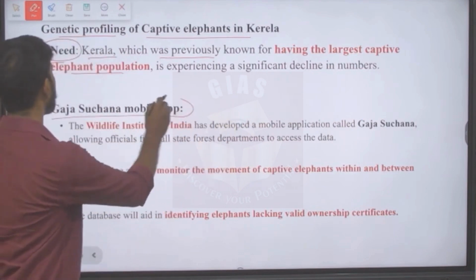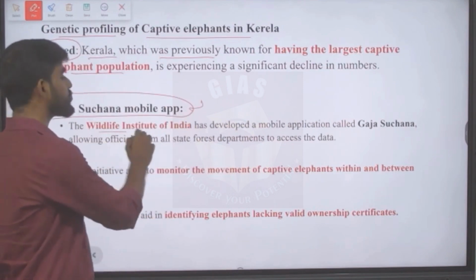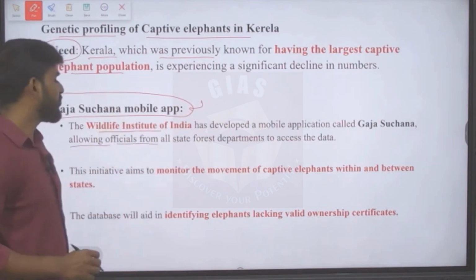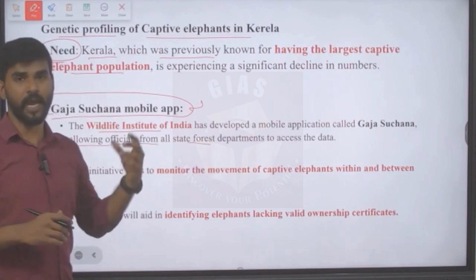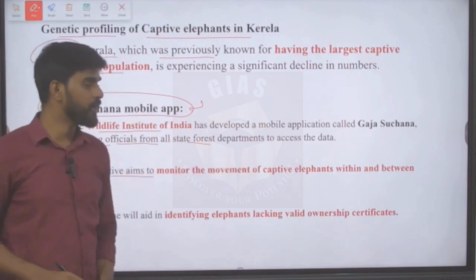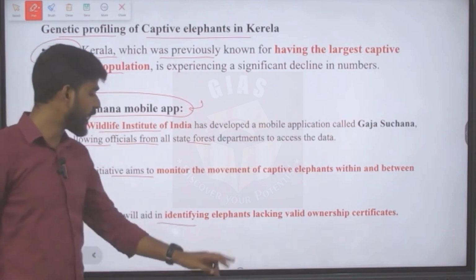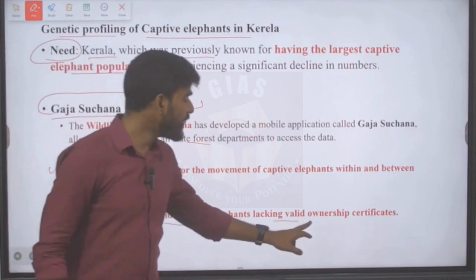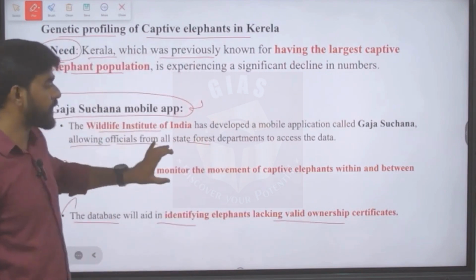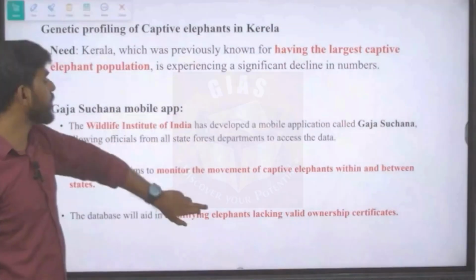And here we need to talk about the mobile app, that is the Gaja Suchna mobile app. The Wildlife Institute of India has developed a mobile application called Gaja Suchna, allowing officials from all state forest departments to access this data. This initiative aims to monitor the movement of captive elephants within and between the borders of the states, and the database will aid in identifying elephants lacking valid certificates. This is also there. Okay, so these are all the factors that we need to consider regarding the Gaja Suchna mobile app.